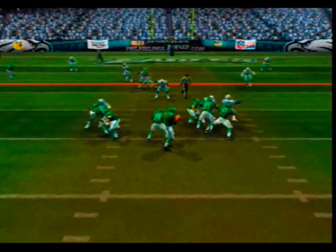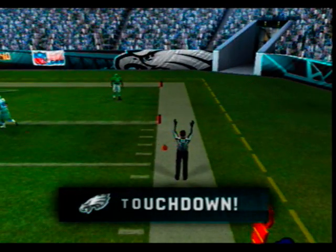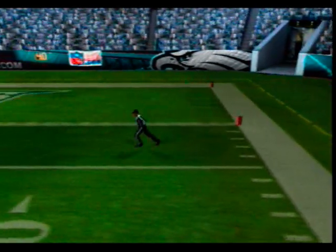The Cowboys come out in a dime package. Under pressure, throws it, and the catch is made. Touchdown, Philadelphia. The thing that impressed me about Ben Roethlisberger is the fact that he plays with so much poise, and he makes plays from the quarterback position.